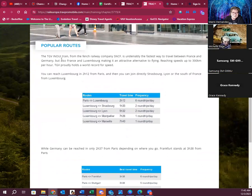All right, popular routes from the French railway, undeniably the fastest way to travel between France and Germany, also France and Luxembourg, making it an attractive alternative to flying. Reaching speeds up to 300 kilometers per hour, it proudly holds a world record for speed. You can reach Luxembourg in 2 hours and 12 minutes from Paris, and you can join directly Strasbourg, Lyon, and south of France from Luxembourg.